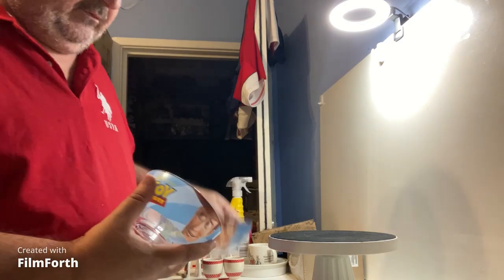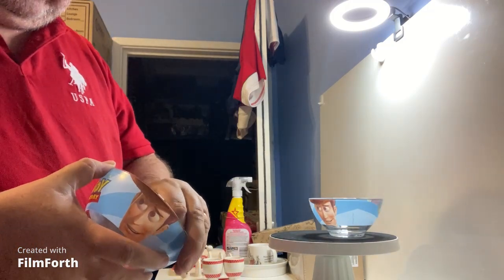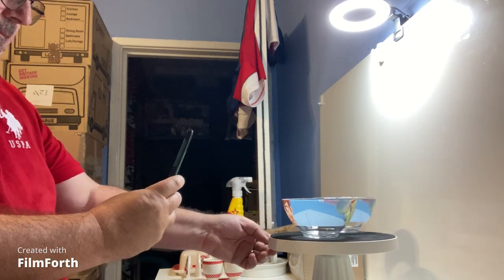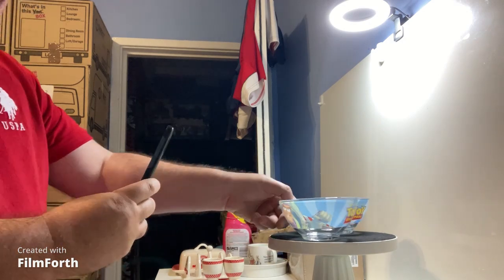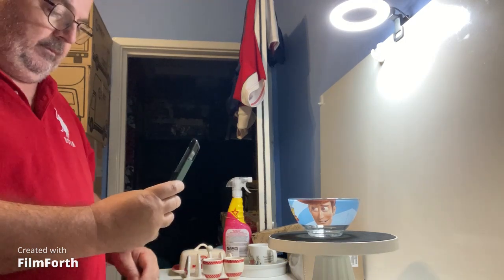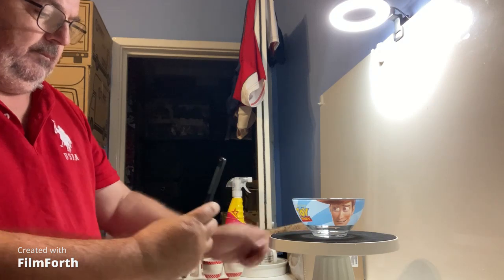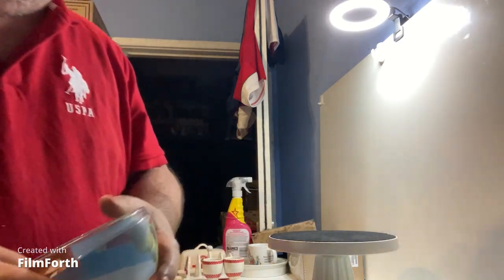Right, next 2 items. Toy Story breakfast bowls. I paid 50 pence for the 2. There you go. Toy Stories. Yeah, then I'll take the video, just to show them there's 2 items. So 2 Toy Story bowls.